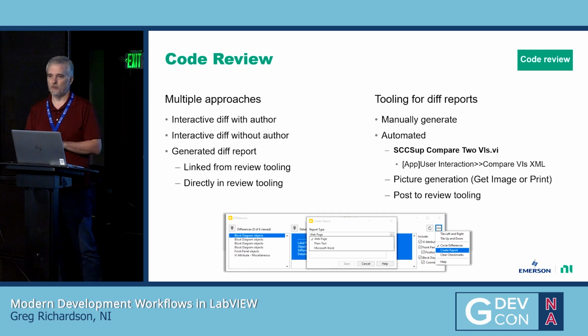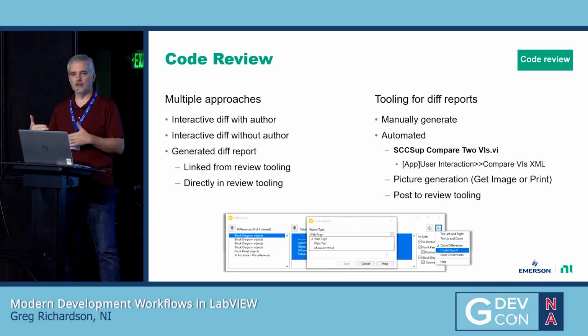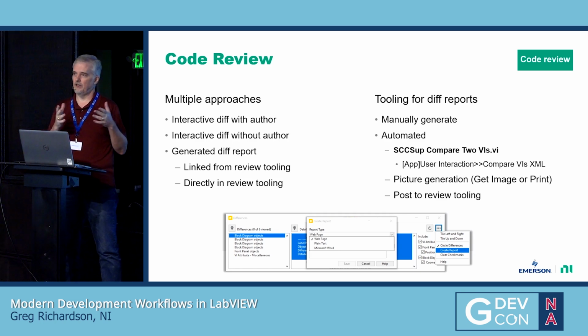Within NI, we are gravitating more and more toward having automated tooling that can generate diff reports and put them into the PR itself. So in the LabVIEW code base, we have an extra pipeline that you can just tell to run, and it'll go through and run a diff on all the changed VIs, include that description as well as pictures of the diagrams into the pull request, so the user doesn't have to leave the PR tooling to see what changed.